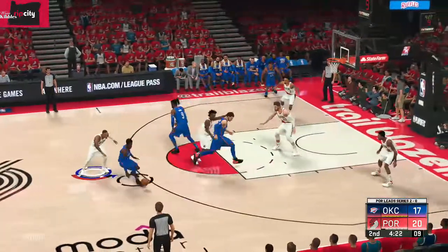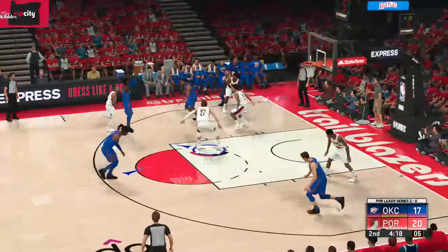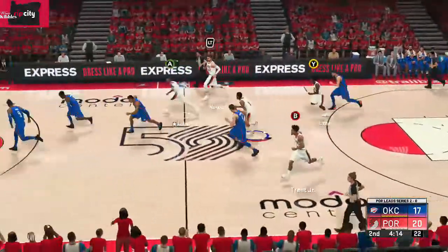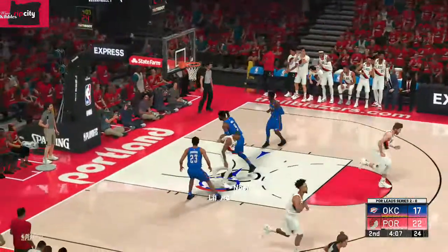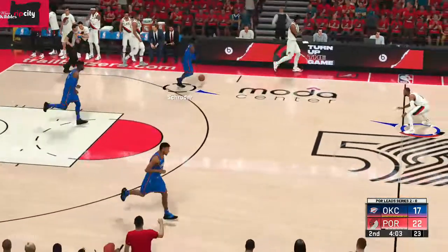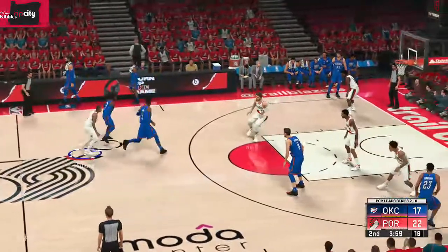Now here's Schroeder. Pulls it up. Ariza with the rebound. Portland leading by 3. And Damian Lillard with the bucket on the assist by Ariza. Lillard's got his second bucket of the game to go. And it's Schroeder with the ball. He brings it up for the Oklahoma City Thunder.